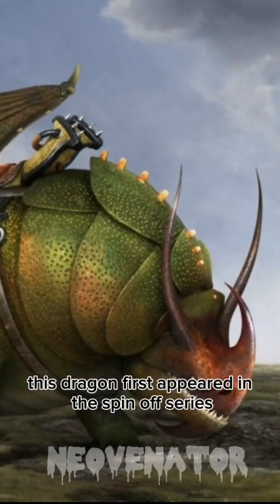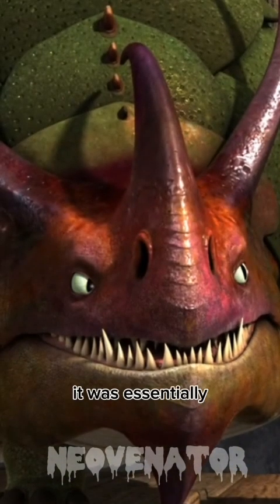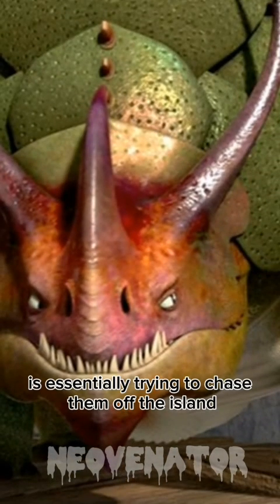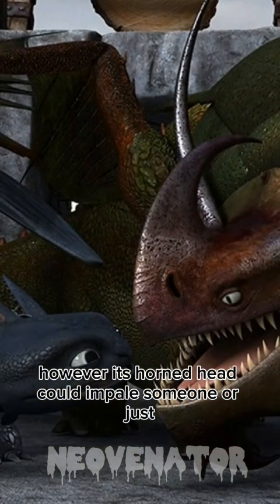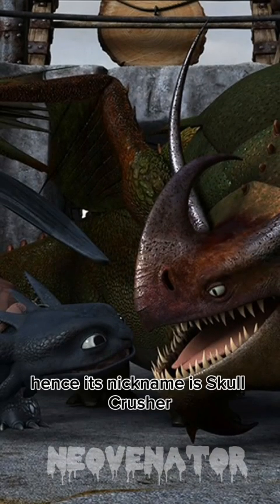This dragon first appeared in the spin-off series Race to the Edge. It's a tracker class dragon, meaning it can track people. It was essentially trying to chase them off the island because it's a caring dragon. However, its horned head could impale someone or just crush their skull very easily, hence its nickname is Skull Crusher.